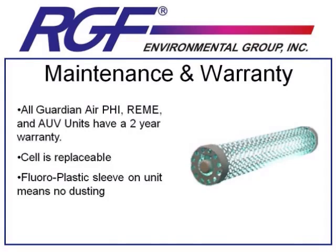Each RGF model number matches up to a different replacement cell, so be sure when you're looking for a replacement from your wholesaler to bring them the model number so they can accurately select which cell would be the correct replacement. Aside from regular bulb changes in that 2 to 3 year period, there's no other maintenance required on Guardian Air PHI and REMI units.